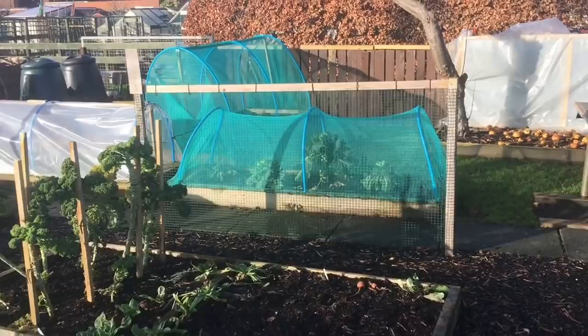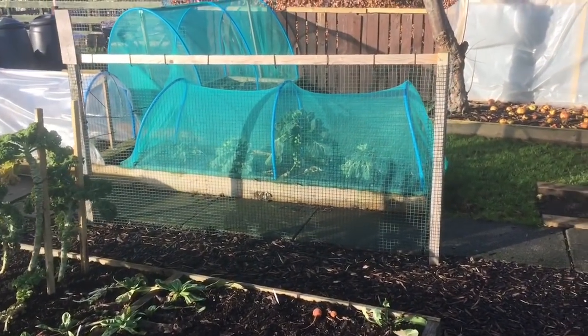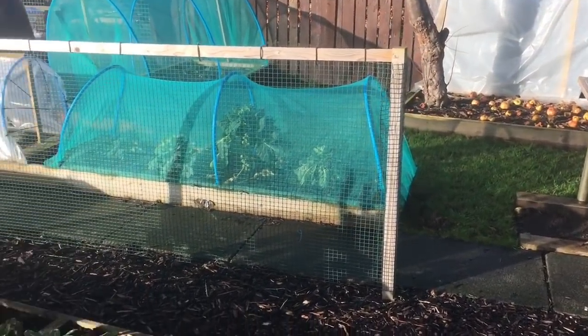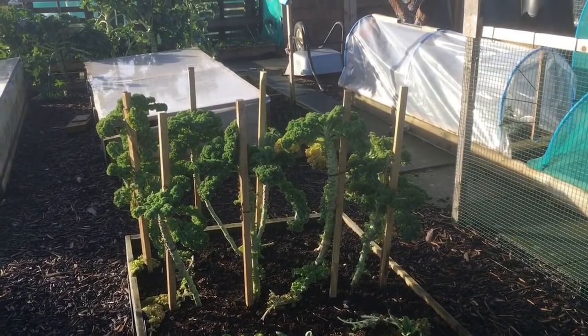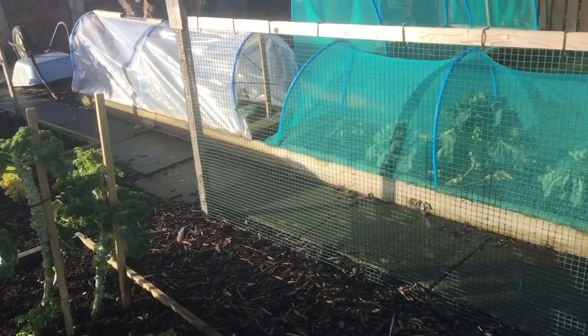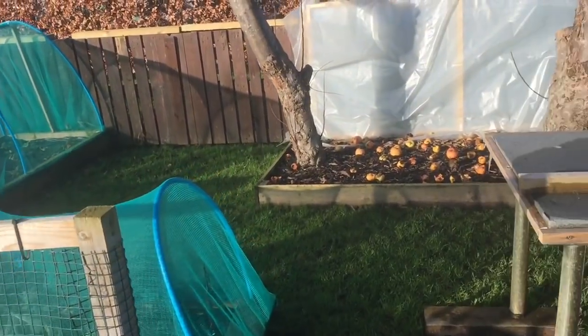Strawberries did really well. Pretty much, chard and leaf beet and all of that sort of thing, that's also done really nicely. So I'm pretty pleased really with the way that it's gone on my plot.